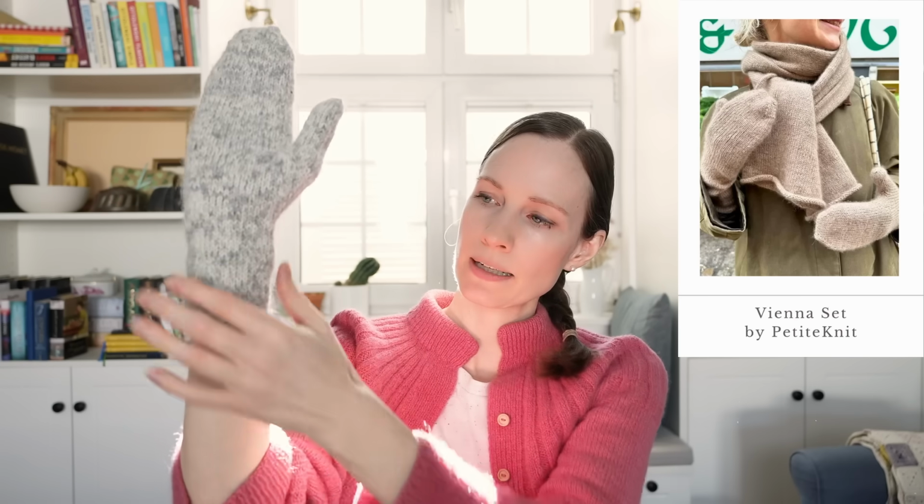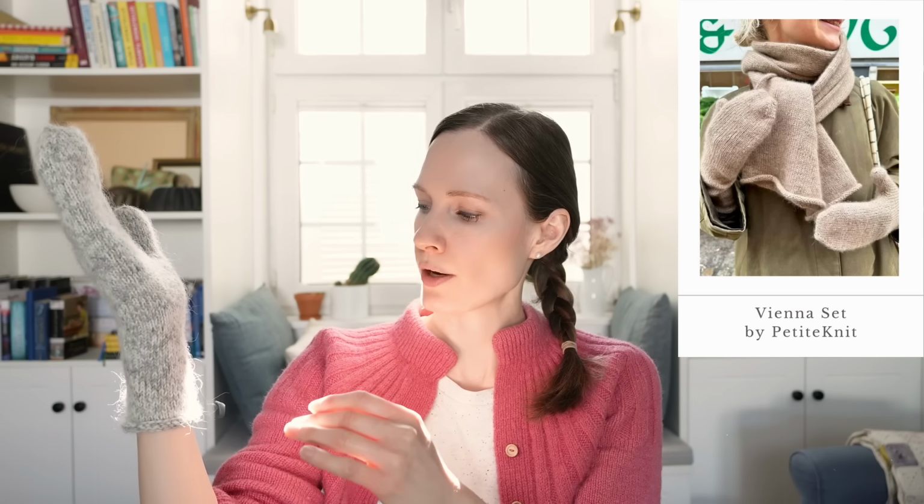I did make the cuff a little bit shorter than what was called for in the pattern because I wanted to be able to still put the mitts on when I was already wearing my coat, because I think originally the pattern is written in a way that it is so long that I would have trouble putting the mitts on after I'm already wearing my coat, so this didn't seem too practical to me.